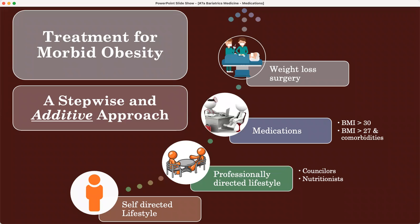And the medications specifically are only for those people with a body mass index over 30, or they can be given to people with a body mass index of over 27 if they have comorbidities that would respond to weight loss, and those would include hypertension and diabetes. And there's some arthritis, some other things that will be considered comorbidities. And then from that is weight loss surgery. So all along the way, you have to start from the bottom, you have to go up with all of them. So if you go on to medications, you cannot discount self-directed lifestyle or continuing to work with professionals.